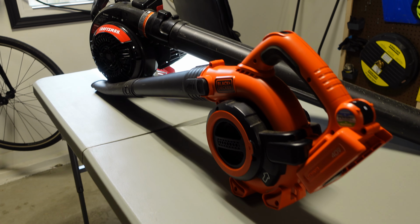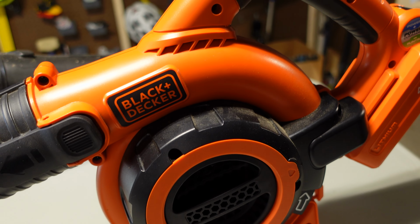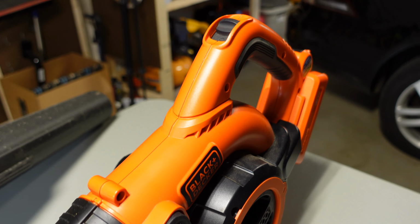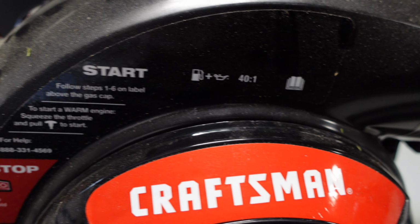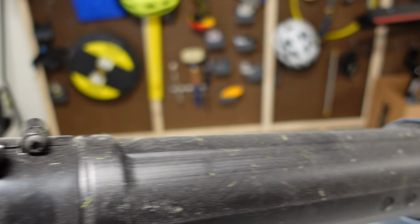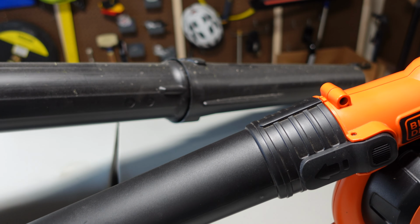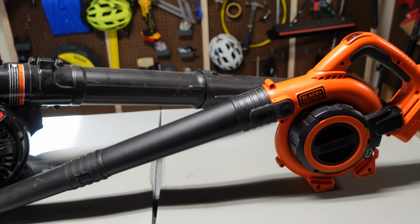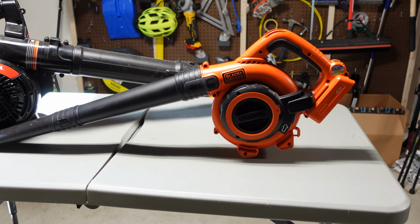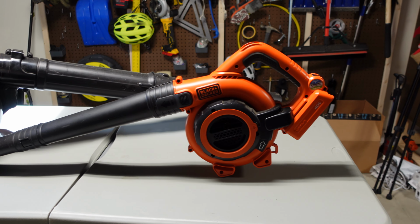So that's huge, okay? Just the ability of grabbing a battery and plugging it in really does make it very, very easy and very straightforward, as opposed to the gasoline blowers, where you kind of have to think ahead a little bit more. You kind of have to plan. Is it that hard to keep extra fuel on hand? No, it's not. But again, that is a plus, and I can't deny that.